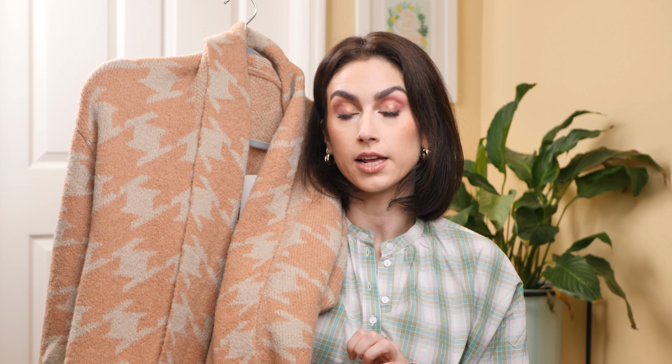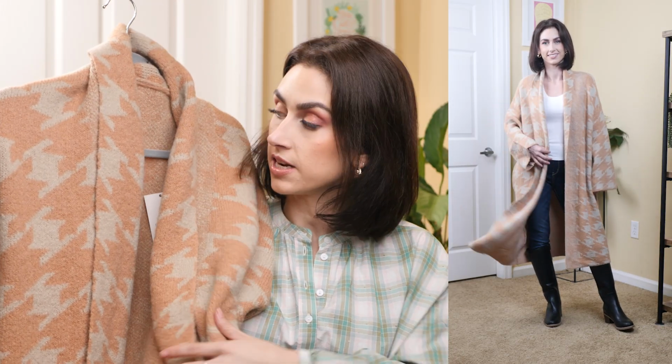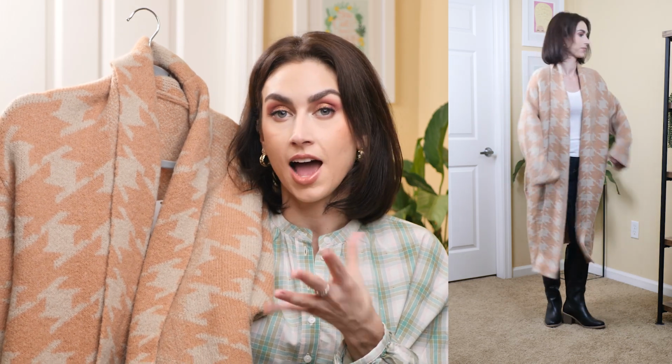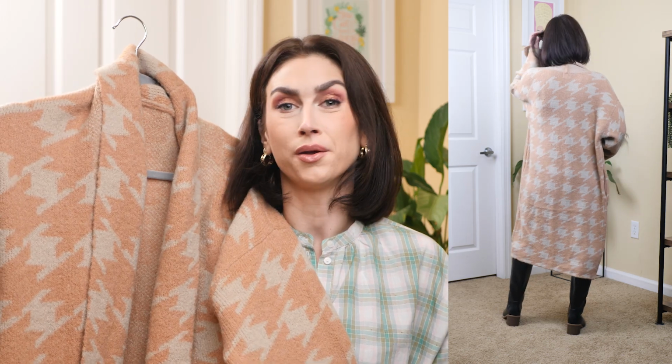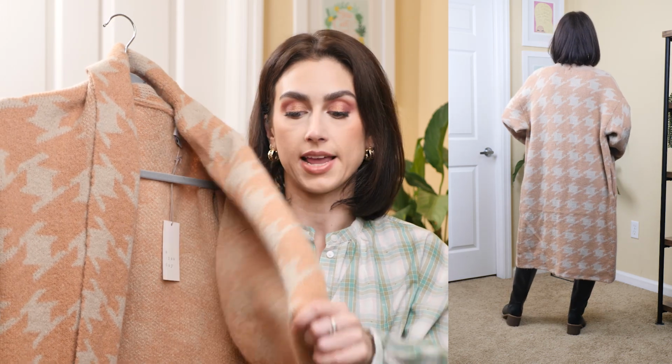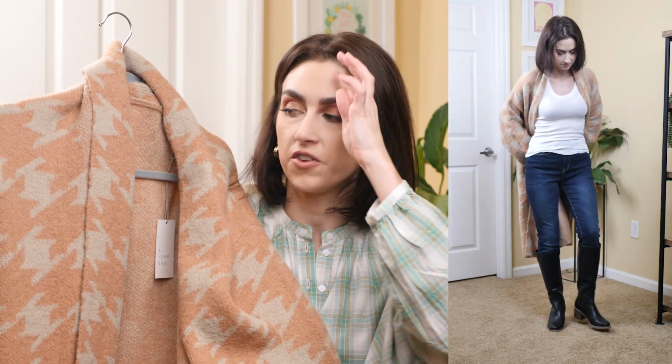A lot of people have featured it on their Instagram or in other YouTube videos. And I was really interested in it because I liked the colors. I love houndstooth print, and I love a big oversized cardigan. Who doesn't? Say the pros: it's very, very soft, extremely soft, stretchy, just really, really comfy.